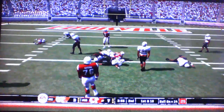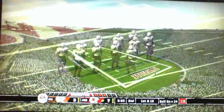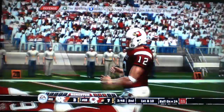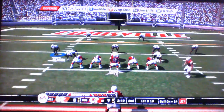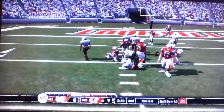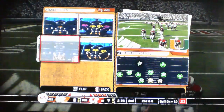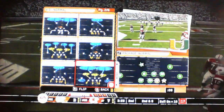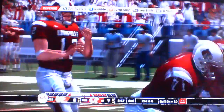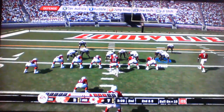Damn. Gary Barnidge is killing me up the middle. I might have to start switching up my defense, put more coverage in there. Well, they gave it to Michael Bush. We haven't really seen much of Bush. It's mostly been drop back passes, which kind of shocked me. I thought it would be a little bit of a Michael Bush show right now, but I'm bumping back to a 4-3 and see if I can get any coverage here. But Gary Barnidge, 3 catches, 46 yards. I have a feeling he might have a touchdown grab before this day is over. But maybe this defense should be able to slow him down a little bit.